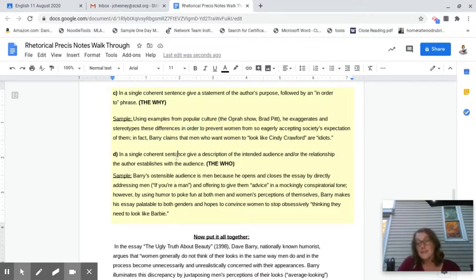And then your last sentence, sentence number 4 of your paragraph, is giving the who. So who is the intended audience, or what relationship does the author want?